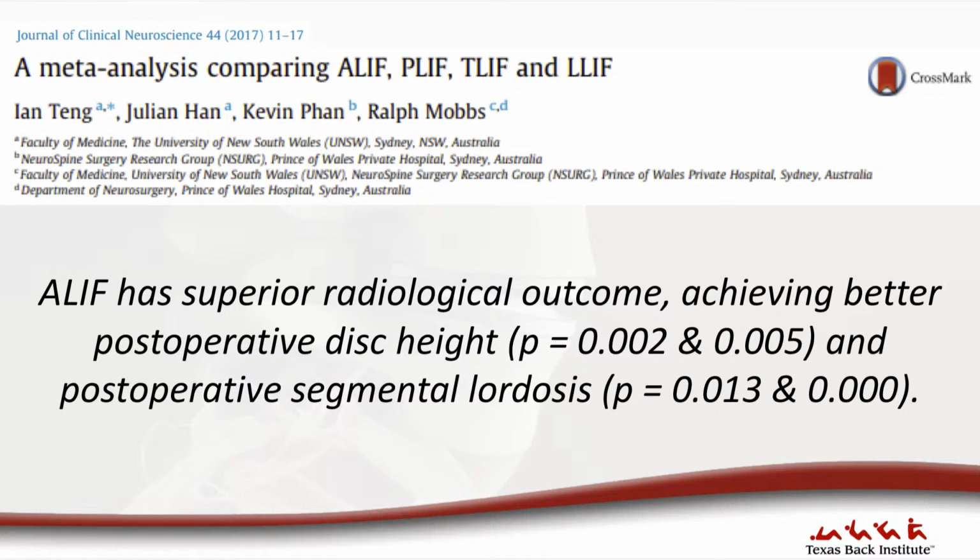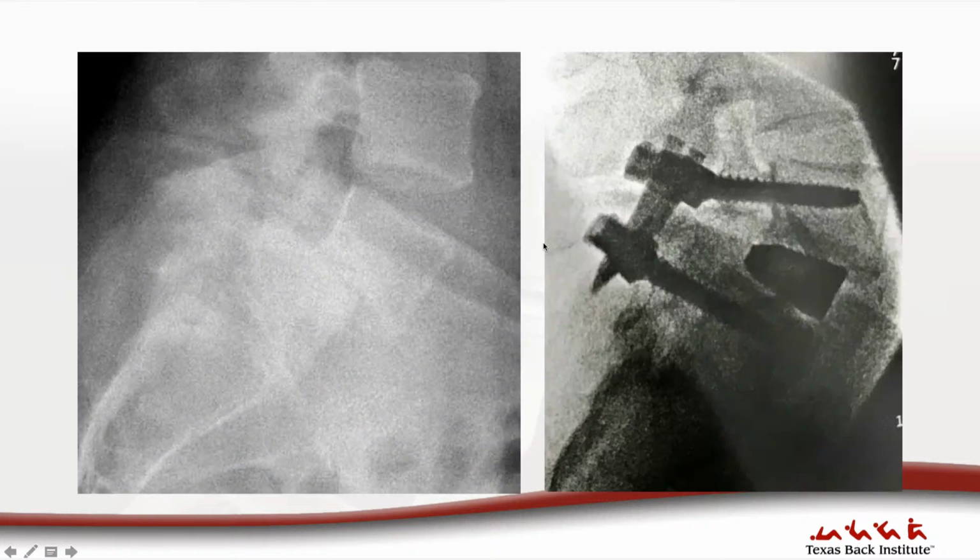So some pictures can help. So next slide. So this is a guy I did like 2 weeks ago. He had a high-grade lytic spondy. And, I think, Ray, I know you're a fantastic surgeon, but maybe you could make it look like this after a TLIF, but it'd be really hard. And an ALIF makes it pretty easy, and you can get a nice big cage in there.